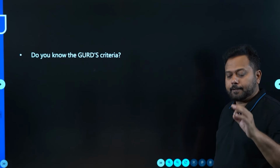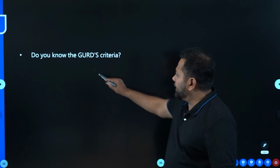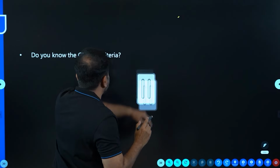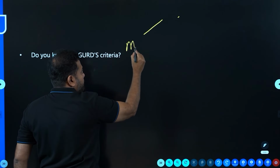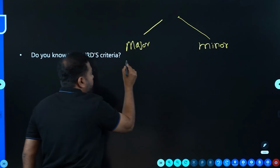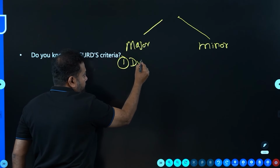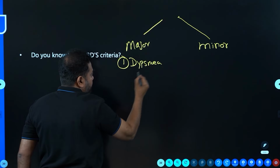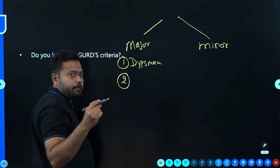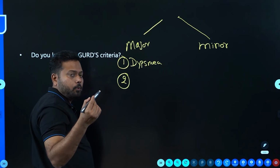Two names you should remember, Bergman and Gurd. Whenever either of these two names is coming, that question is about fat embolism. Gurd's clinical criteria. Okay, what do you mean by Gurd's clinical criteria? See, very simple. There are major and minor. Under major, a triad of symptoms. Number one, it is dyspnea. Number two, the patient may be having cerebral symptoms. What is that? Cerebral confusion disproportionate to saturation.